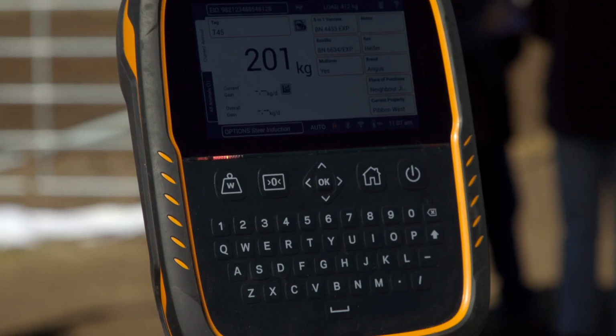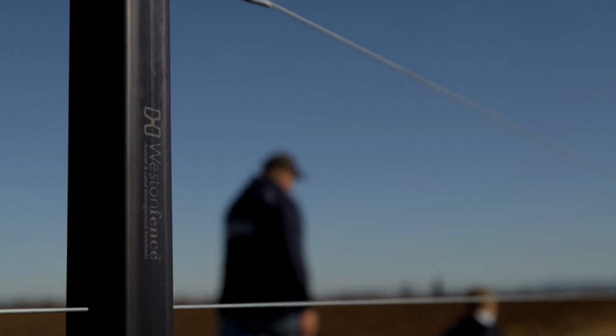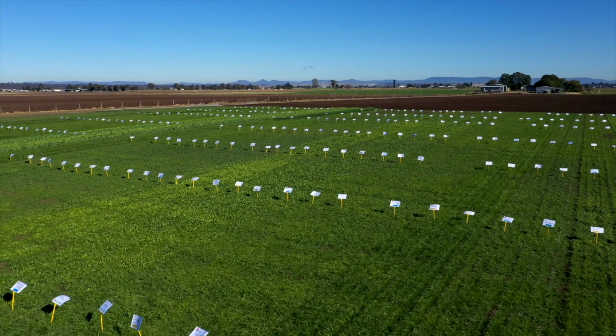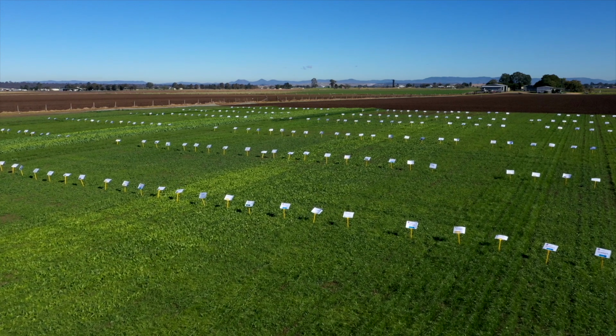We've also got Gallagher here talking about cattle weighing and EID systems, as well as electric fencing systems, along with all our seed reps that have helped put this site together, I guess, and provide us with the seed to sow these plots. So we're looking forward to a really great day.